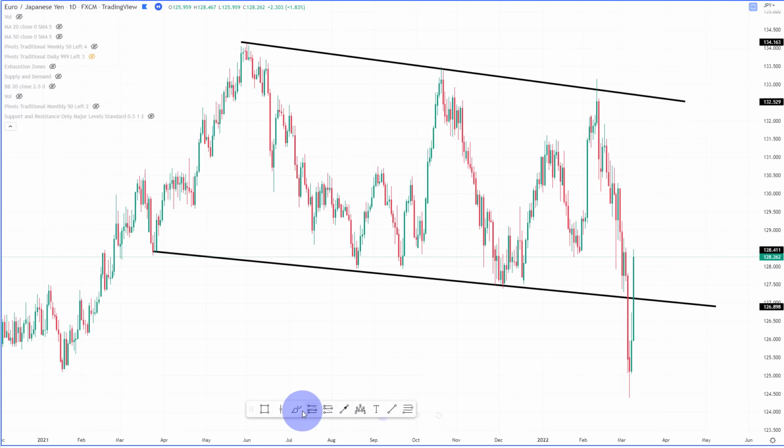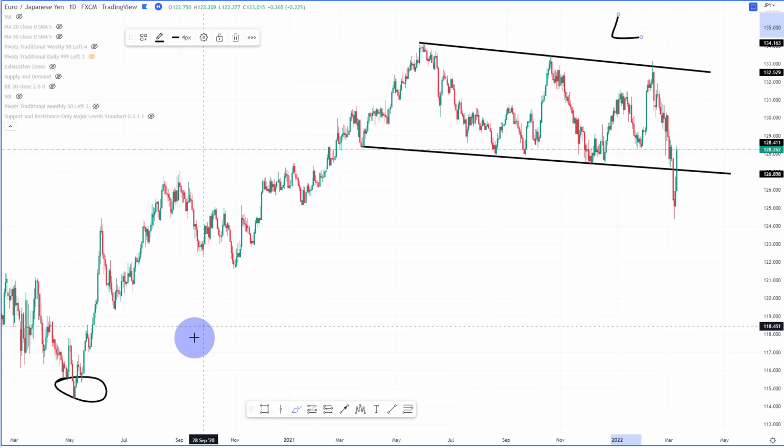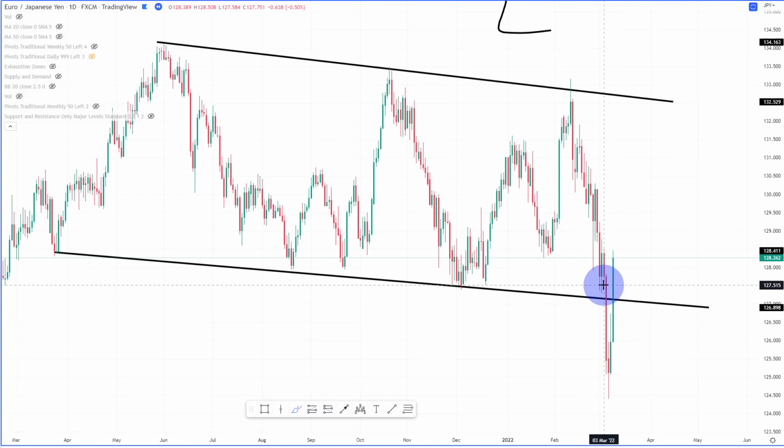Those fake outs, when the market gets out of the channel and then within just 2 candles is back inside the channel, that's a very, very strong fake out signal. So at this point, I would resume my bias to long. I really would like to go long at this point because we are in an uptrend, we have seen a fake out, and we're seeing huge buying into the market.